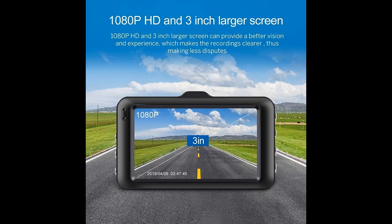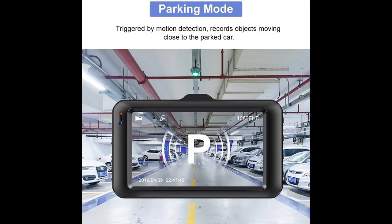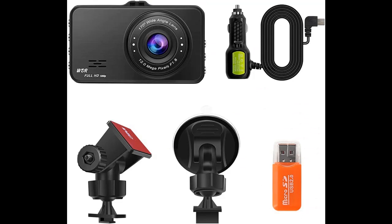Thanks to the advanced sensor, the f/1.8 large aperture and WDR, or wide dynamic range, the dashcam can still record full high-quality videos under low-light conditions. You will not fear driving at night anymore.